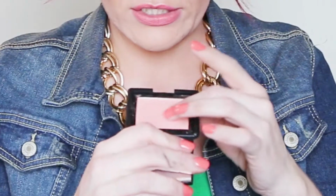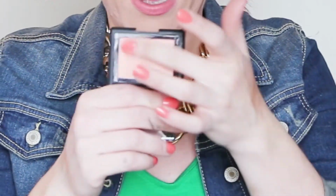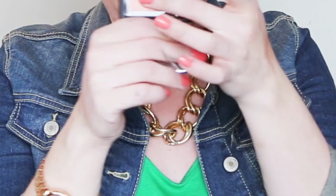It is so dusty and so powdery. I don't even know if you guys can see that, but I'll close up. It's not that pigmented, and it's really chalky and dry, and it doesn't stay on your face. I feel like as soon as I put it on, literally a half an hour later, it's not even there anymore. Don't get Twinkle Pink from e.l.f.